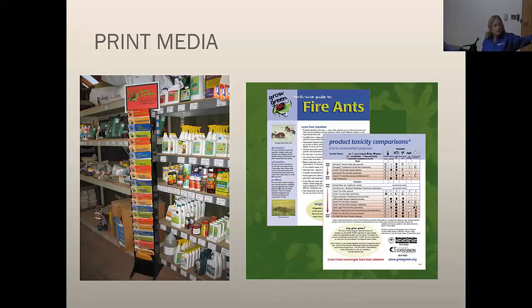So we have a whole series of fact sheets you can see. We have changed some over the years as things come along. And it used to just be a gardening program, and now we have an interdepartmental Grow Green team. So I have people from our resource recovery department, our water conservation department, our green building department, and so we're able now to add topics that go beyond just landscaping.